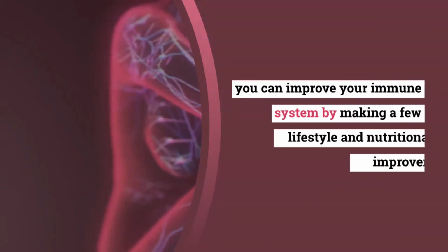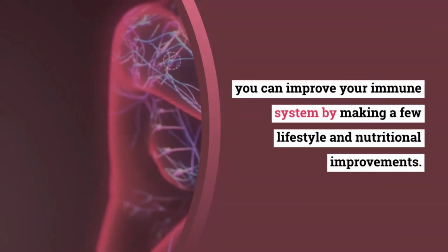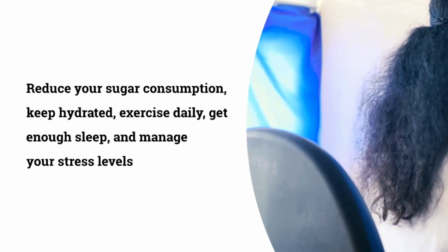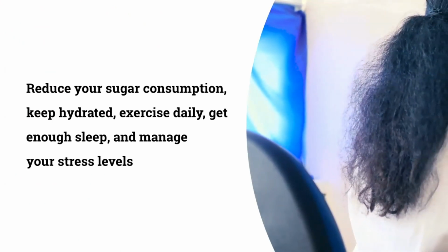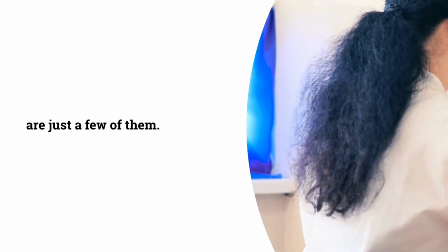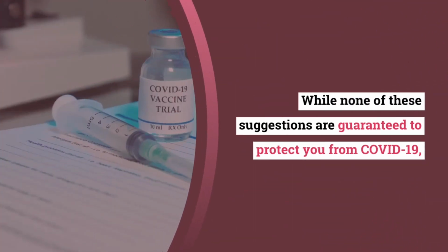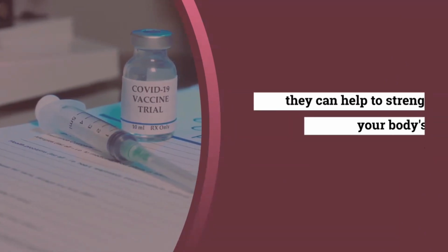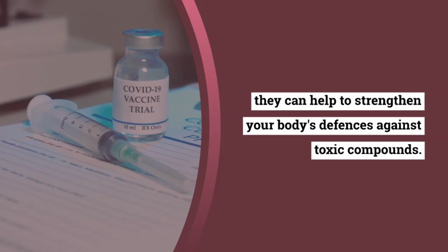The bottom line. Today, you can improve your immune system by making a few lifestyle and nutritional improvements. Reduce your sugar consumption, keep hydrated, exercise daily, get enough sleep, and manage your stress levels are just a few of them. While none of these suggestions are guaranteed to protect you from COVID-19, they can help to strengthen your body's defenses against toxic compounds.